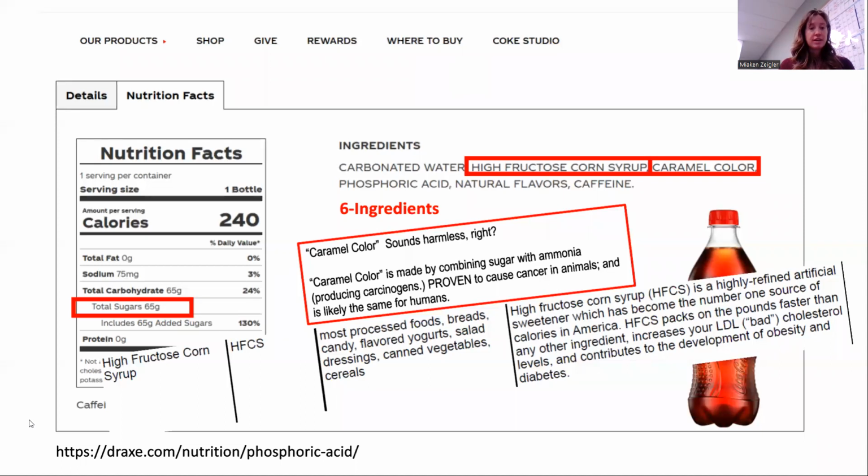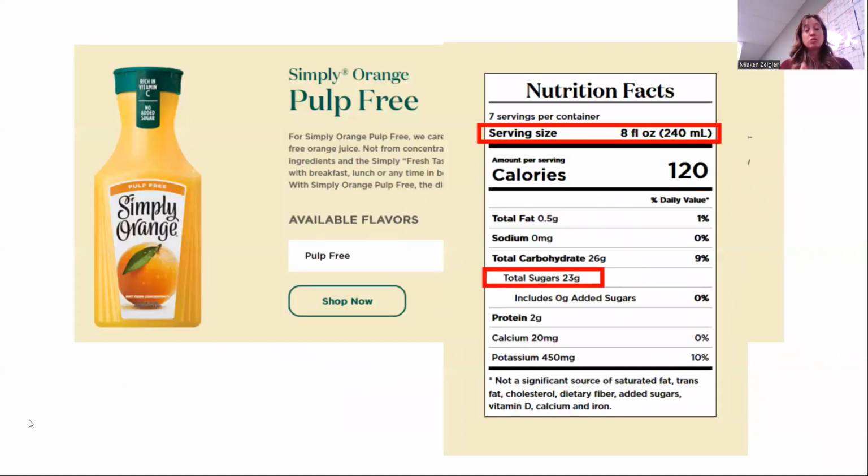So let's look at one that maybe has a little bit more. Oh no, this has less. This has one ingredient. This is simply orange, pulp-free orange juice. And again, most people think if they're choosing a juice, it's a healthier option. But we're gonna look at serving size, 8 fluid ounces, which is 1 cup. And total sugars within that cup is 23 grams. So when you're choosing juice as a healthier option, you're taking in more than what is recommended by the American Health Association in terms of your total daily intake of sugar.